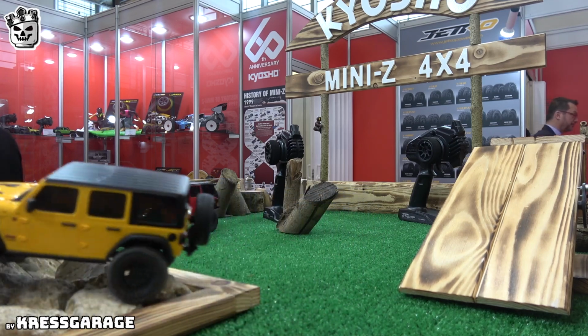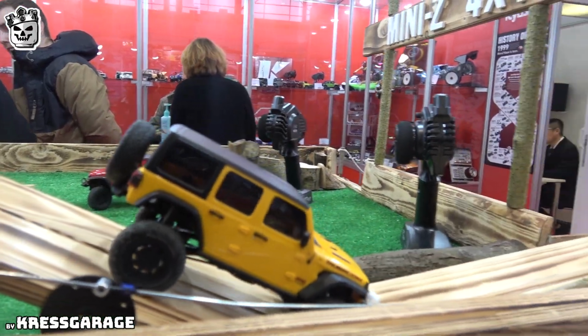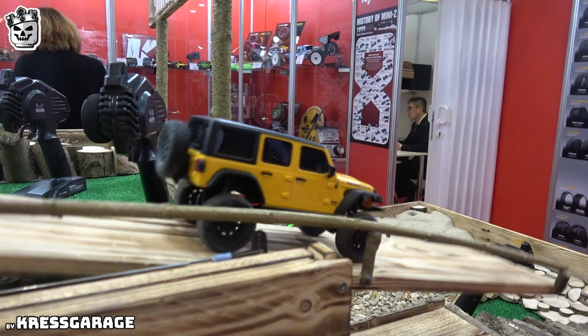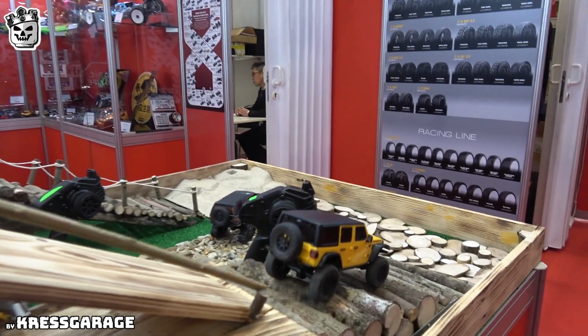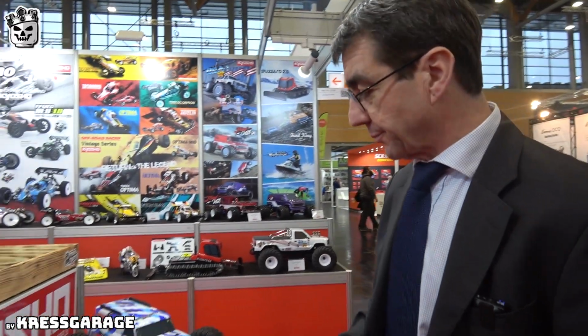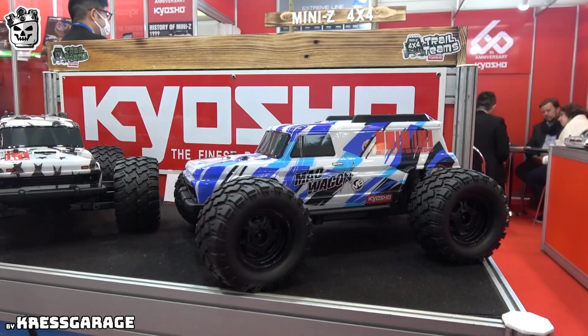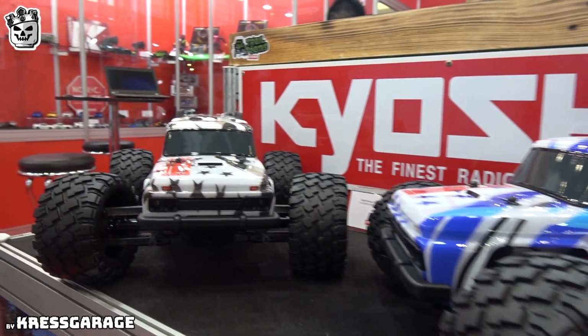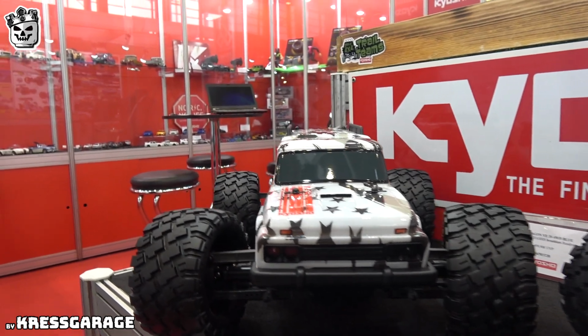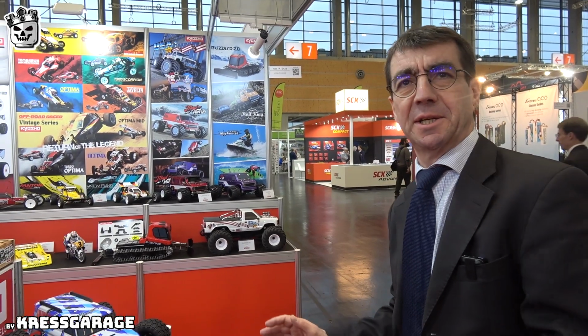This is a Mini Z 4x4 that we saw in the window with a nice display, so we can race. And the last product I would like to show to you is Madwagon. Madwagon is a bashing product. This is made for bashers, just to make big jumps, try to crash it, to kill it, if you can.